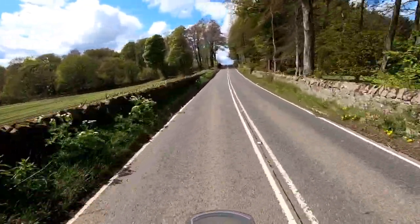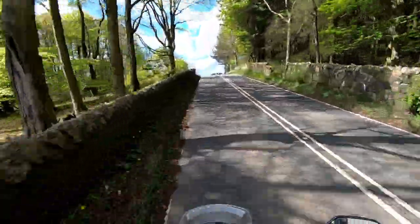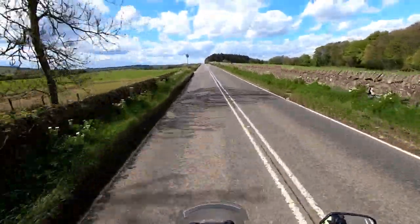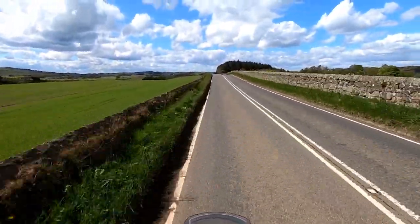Got a blind crest here. This is where we tend to move towards the near side, and it actually tells you blind summit there. Over the top now, you can see you're sitting pretty high. We've climbed up, and the wall here indicates the road's fairly straight, still a solid white line for no overtaking, because you notice there's a blind crest there.